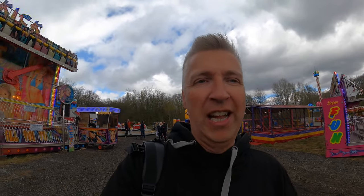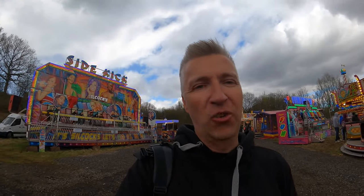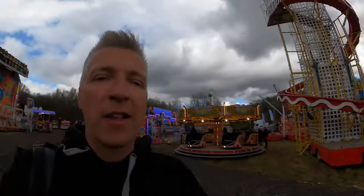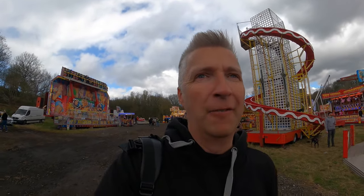Obviously, like I say, we don't show the kids' rides, but there is so much here for the kids. Really is so much here for the kids. But yeah, it's great to see everyone out supporting them. The weather is holding off. We've had a little bit of rain here today. Mind you, there you go, it's not that muddy. I've been here for about an hour now taking the photos.